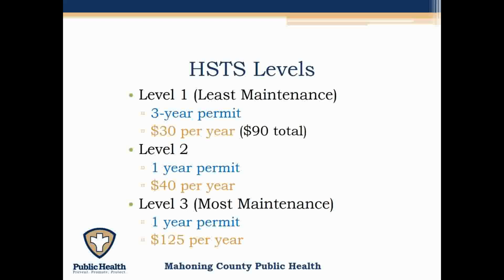And the fee for that level 1 permit is $30 per year. But again, because it is a 3-year permit, it is a $90 total charge. So we'll walk through the payment and all of that aspect associated with it going forward as well.